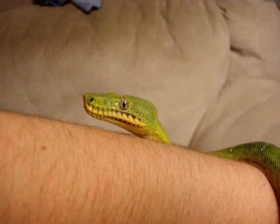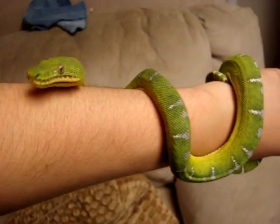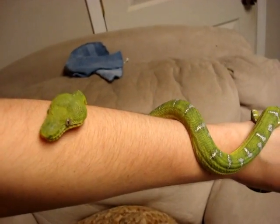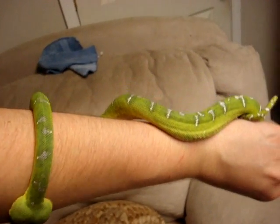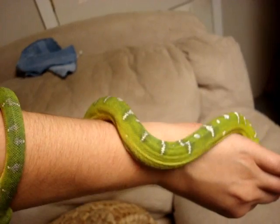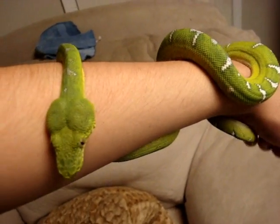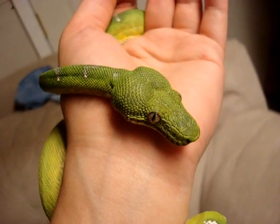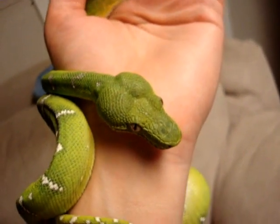Hello. This is Evita. She is an emerald tree boa, of course. Look how beautiful she is. She's getting to be about 3 feet long now. And she's really gorgeous. She's got lots of white on her. Lots and lots of white on her. And she's finally starting to grow, thank goodness. Look how long her head is getting. Her head is huge for her size.